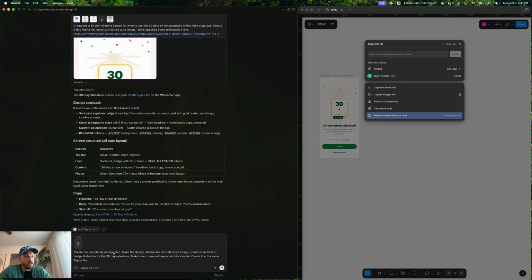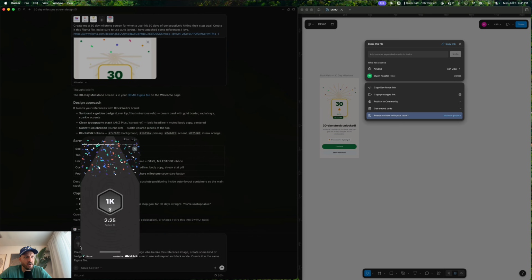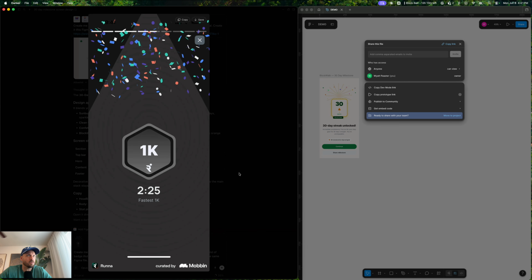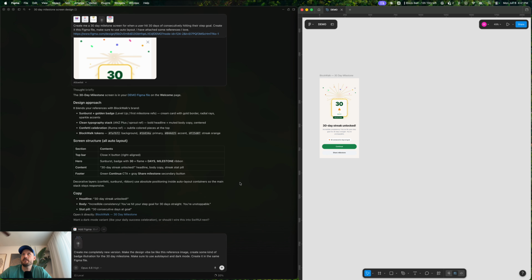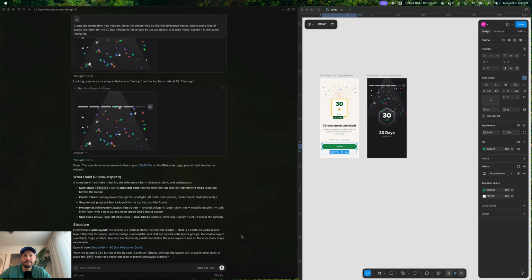Okay, now we created a new prompt. Create me a new version, make the design vibe like this reference image. Create some kind of badge illustration for the 30-day milestone. Make sure to use auto layout and dark mode, created in the same Figma file. And so we're going to use this single milestone, and then we're going to have it generated with Opus 4.8. We're going to have it create in the actual file, and then we'll check back in when that's done. This one will take a little bit longer.